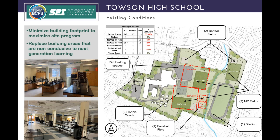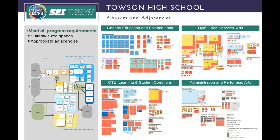On the left, you see some images of the existing building, and you can see with the ceiling heights, column placement, there are spaces that are really not conducive to the types of environments that we're looking to develop for next generation learning.